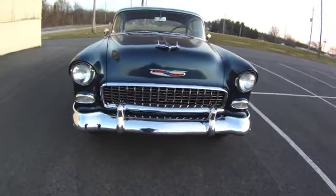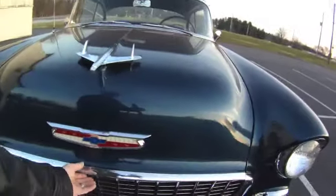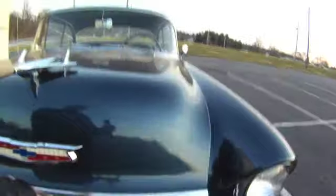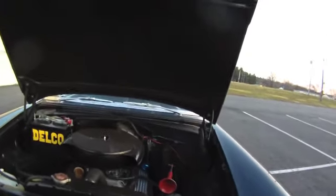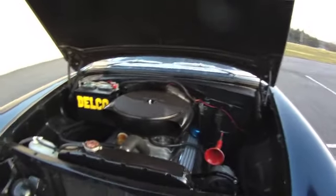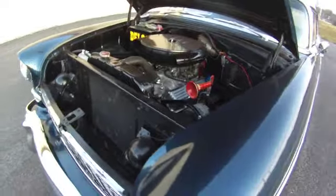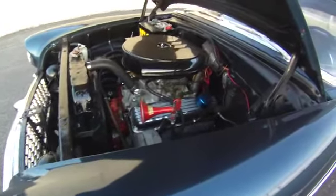That is the crossbar that I was talking about earlier. That's the only part that I've left on. Show you under the hood. Now, when Dad restored it, he put a 265 V8 with a 3-speed on the column in it. And then when he retired in 2000, the motor was also getting tired, so he switched it over to what's currently in the car, which is a 400 small block with a 4-speed Saginaw behind it.